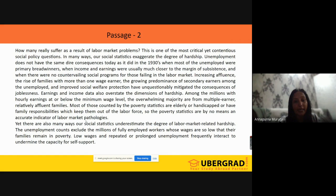Let us try to see the next paragraph. Yet there is a test. Whatever they said here, they will be giving some contrary or concession ideas here. Yet there are also many ways our social statistics underestimate the degree of labor market related hardship. Now here, just now they said poverty statistics is not fit in giving us the idea. Now we have one more. What is that? We have social statistics also. Even that will not be giving us, it is underestimating. That means it is not giving us the clear picture of how many actually suffer from labor market problems.